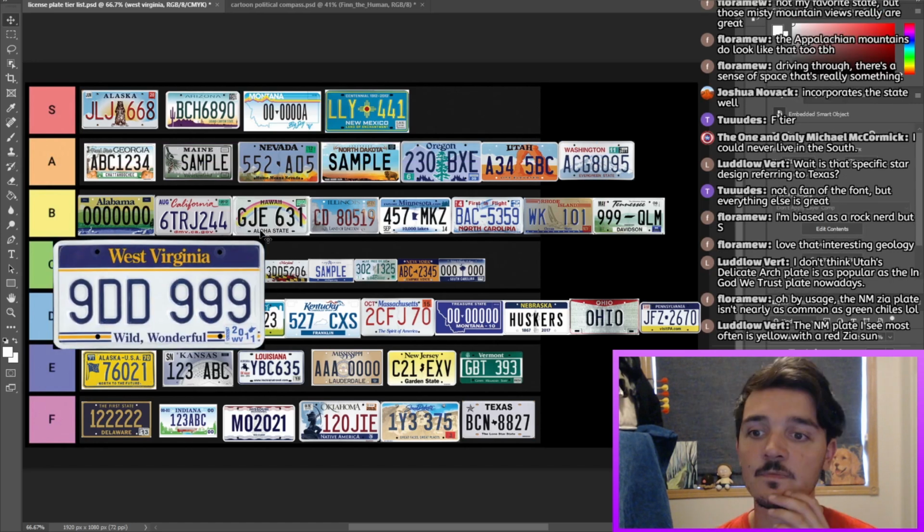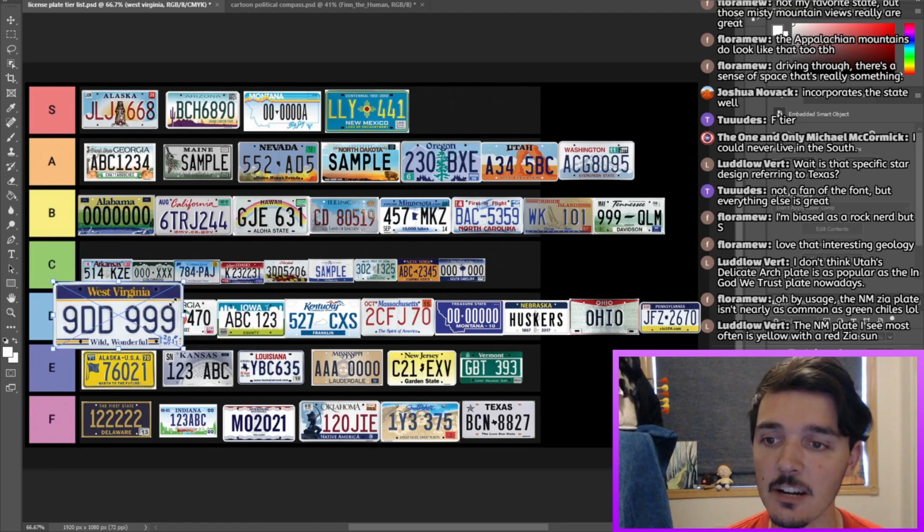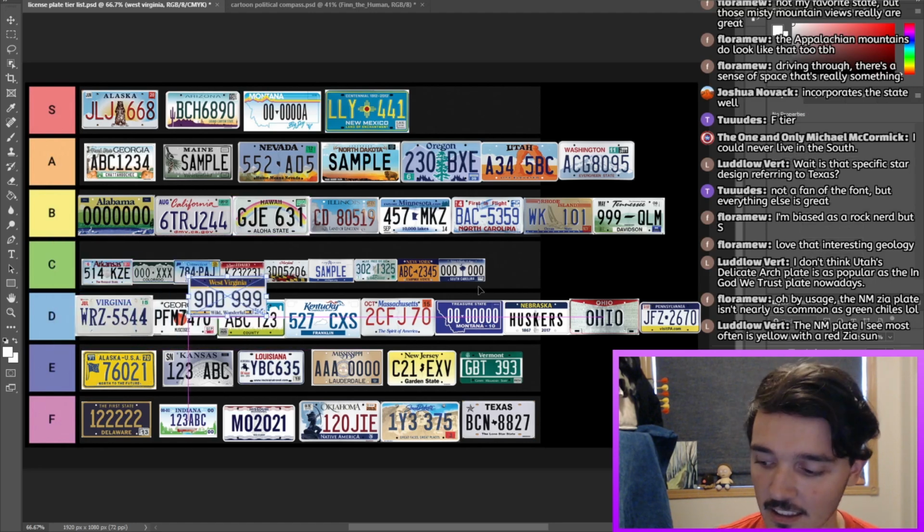West Virginia. Really like the colors here. It's a nice change up, especially I love the horizontal lines. It's gonna be a solid C tier for me.